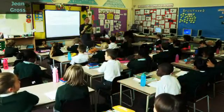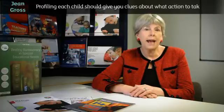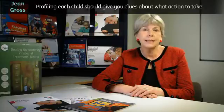The first step in meeting the new reporting and Ofsted requirements is to tag eligible pupils on your school's data and tracking systems so that you can analyse their progress as individuals and as a group. Really, planning for and tracking the progress of pupils who receive the Pupil Premium is just an extension of what you already do for other vulnerable groups like children with special educational needs. Take a look at the handout accompanying this film for more information. Profiling each child eligible for the Pupil Premium who's fallen behind in the ways suggested in the handout should give you clues about what action to take.